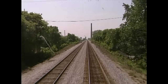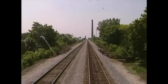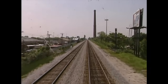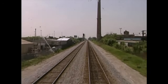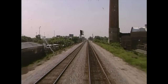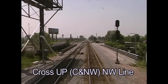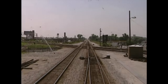I see a green over red. Now what we're going to do up here is cross the northwest line. The one that goes to Harvard and Janesville and all that stuff. They operate three lines, north, northwest, and then western. Now approaching, here's another crossover. We can cross over here. Used to be a tower right over there in the corner that was Mayfair Tower.